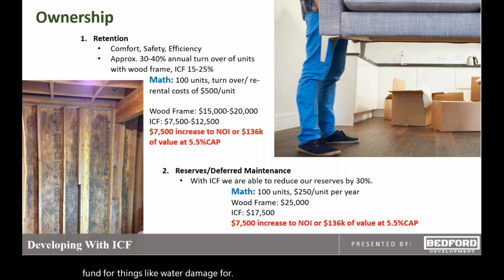A lot of times when it gets to that point and you notice things like water damage happening, it's expensive. It's thousands, sometimes tens of thousands, if not $100,000. We have a wood frame project where we've had to replace all of the windows because of settling, wood compression. And so we've spent, I think it was over $100,000, it was $150,000 on new windows. Those things we're not seeing on these ICF projects. And so therefore, we are able to reduce that, in our mind, about $7,500 a year on your NOI.